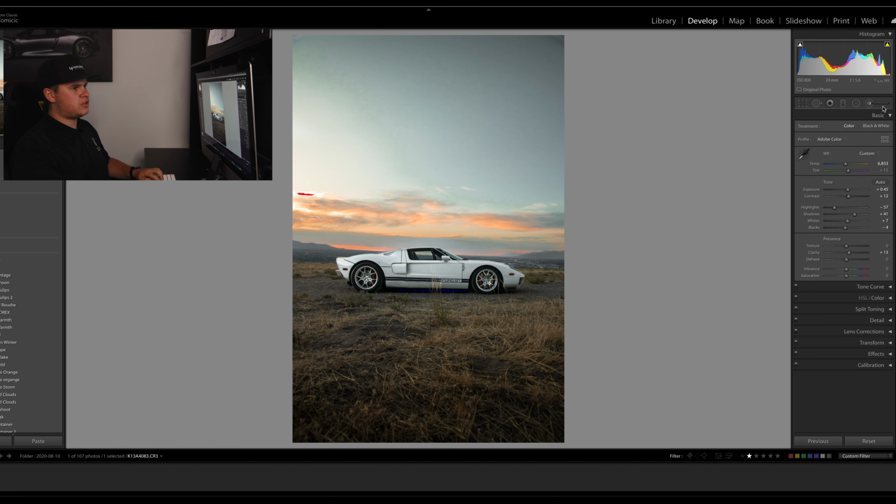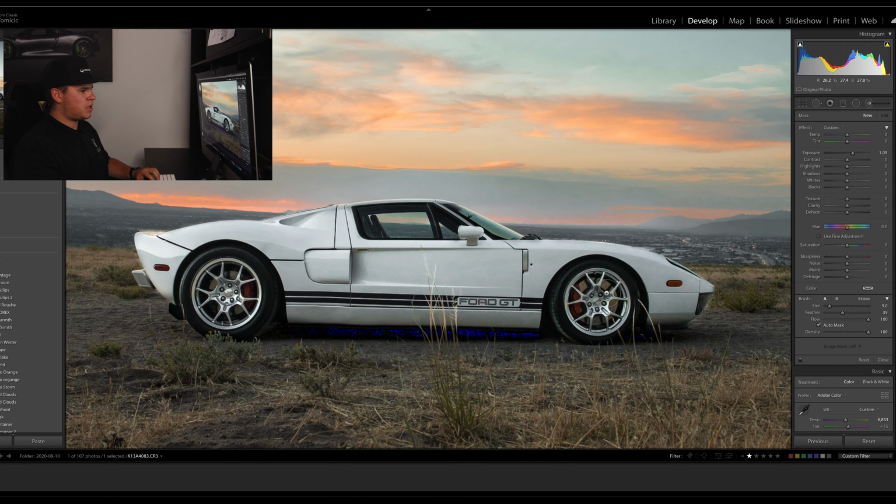The only thing I might do on top of it is come in and bring out the brakes here, because I think those are really cool. They add an element to the car. You can kind of see those 6-piston Brembos right there. So again, we're just doing this for speed and for time purposes. I would obviously want to be a little bit more precise, but I'm going to bring down that exposure. Smooth it out because we've got a lot of noise, and that looks really good.